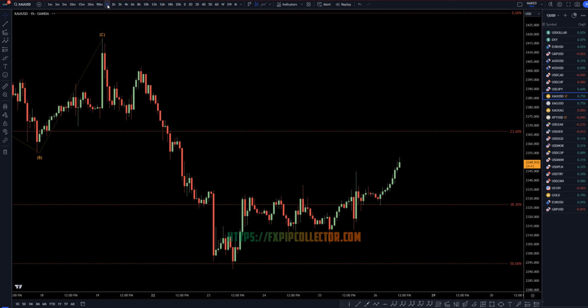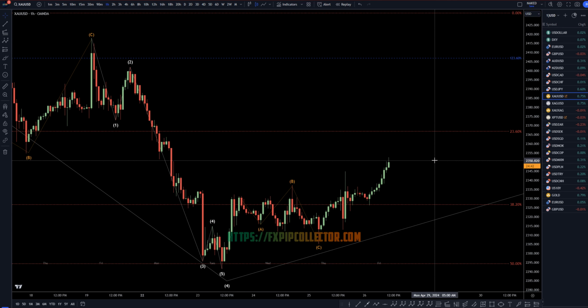So taking it down to the 1 hour time frame, like I said, it is definitely going up. It's just not really as impulsive as I would like to see. But until it proves otherwise by making a big impulsive move to the downside and holding below a structure level, which it definitely has not done, I would continue to look for longs. I'd be looking for pullback entries.